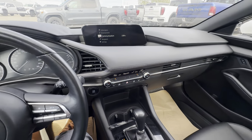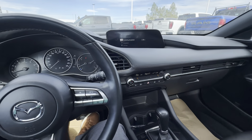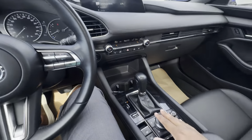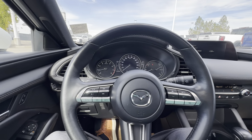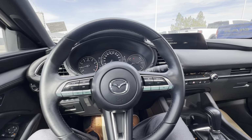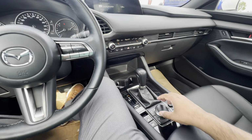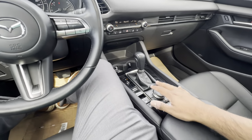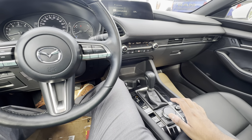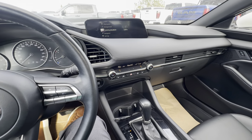So the Mazda infotainment system, this is not a touchscreen. Okay, you have controls right here. It's a knob with hard buttons for shortcuts. Now I drive a vehicle that is the complete opposite of this, where everything is touch. And then you have this, which is tactile feedback with buttons and knobs. I see a place for both.